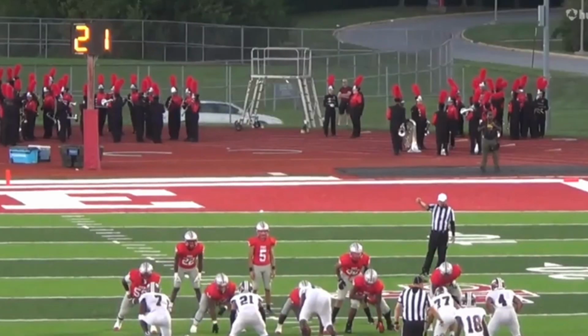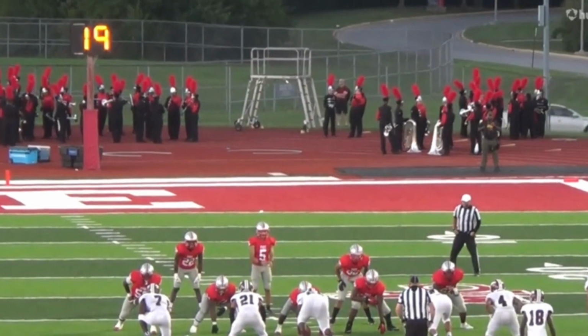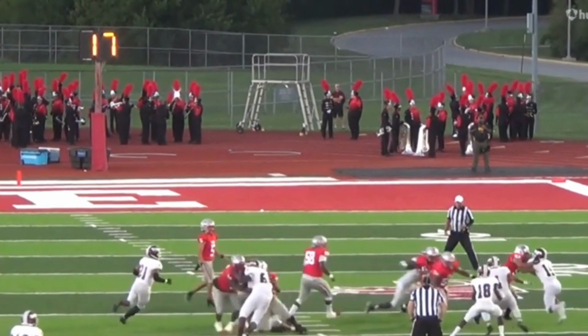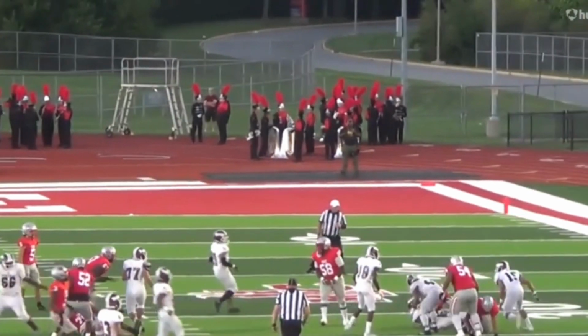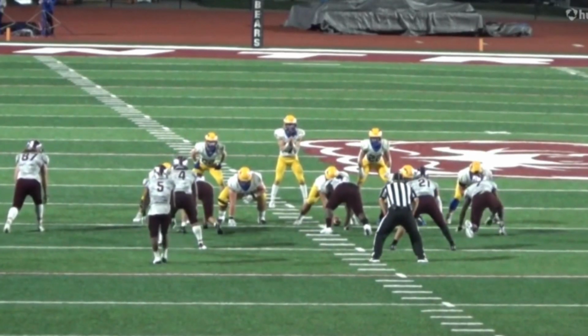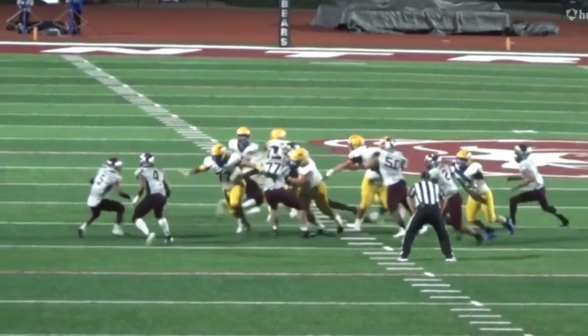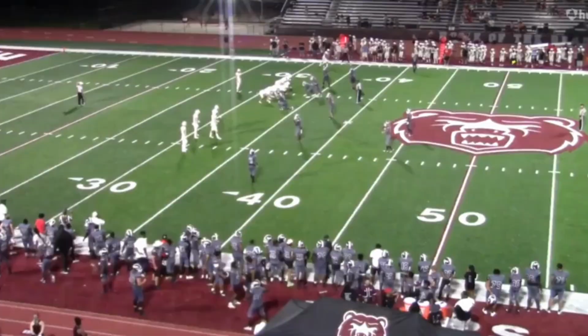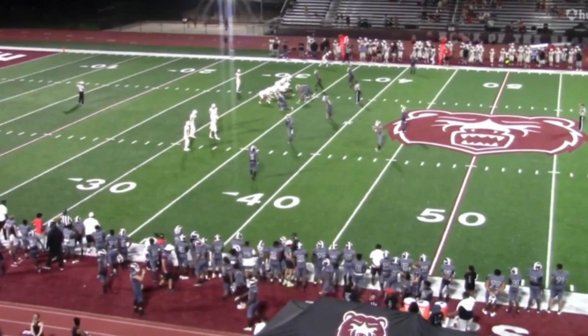Here's another good, hard inside first step to blow up another running play in the backfield. You see a lot of that in his film. Again, same move. Holds the point, uses his right shoulder here to not get pushed out of the play, has a solid base, and is able to finish.